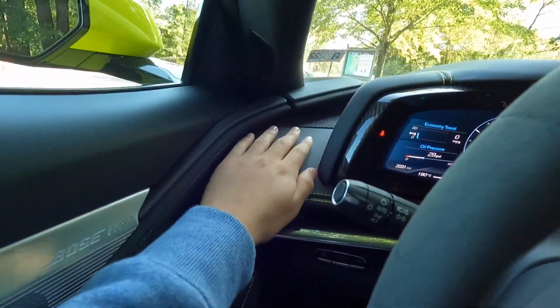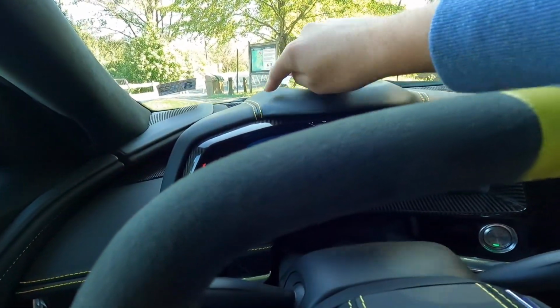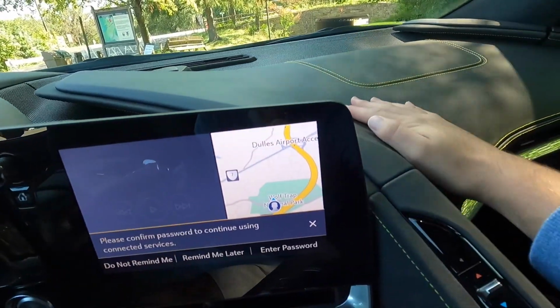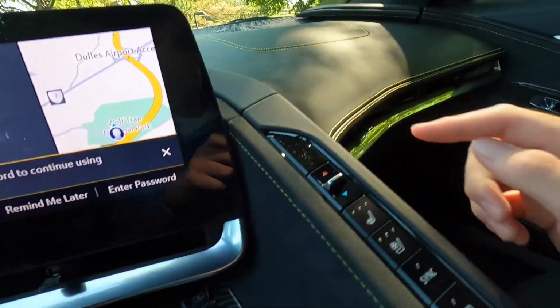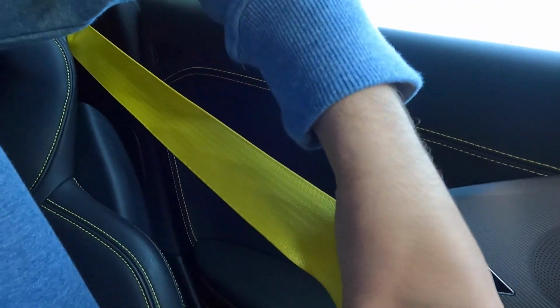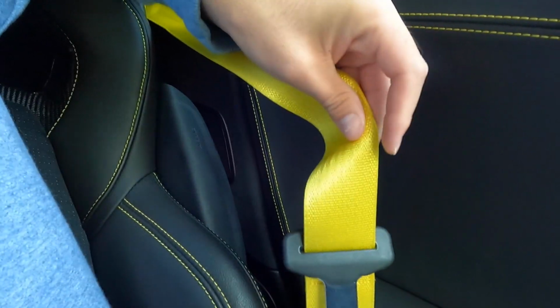But the leather also flows throughout the top of the dash. You can see right here with that beautiful yellow stitching at the top of the dash as well. You also do have a heads-up display up there. Some more of that beautiful leather. It's also just a very nice and soft feeling leather, and obviously more of that yellow stitching. Like I said, that yellow stitching is throughout the entire interior. You can follow it pretty much everywhere. It's on the seats. Your seat belts right here are also yellow. That is an option as well, so you don't have to get a matching seatbelt to your body color, but I definitely think it's awesome.